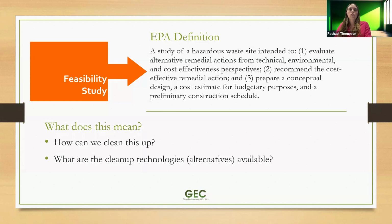What are the cleanup technologies, or what the EPA refers to as alternatives, available to clean up the site? And depending on where the contamination is, so whether it's in water, surface water, groundwater, soil on the site, what chemicals are there, whether it's mercury or benzene, there are going to be different types of technologies that are available to clean up the site. So we want to look at all of those. What is feasible to clean up the site?